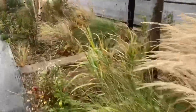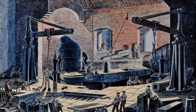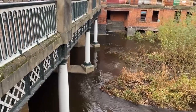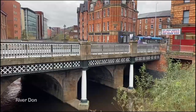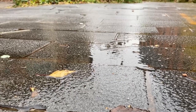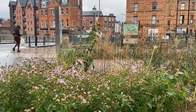A rich industrial history lays the foundations for the Sheffield we know today. During the Industrial Revolution, steel production was at its peak, coining the name the Steel City, and many of the waterways that the city was built upon had to be diverted underground to accommodate this. River Don, one of Sheffield's infamous rivers, best known for plunging the area into water in 1864 and 2007, flows past Greater Green.